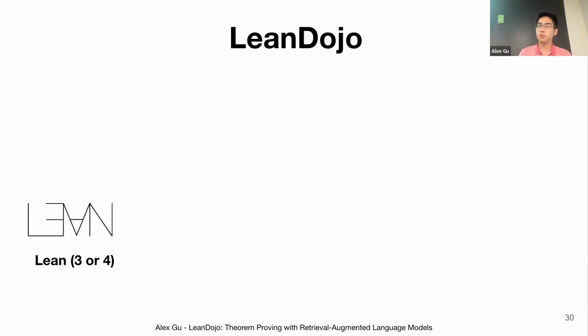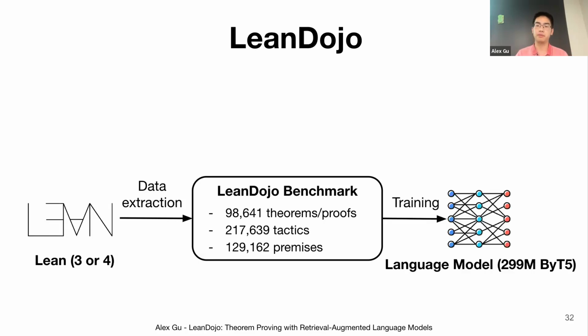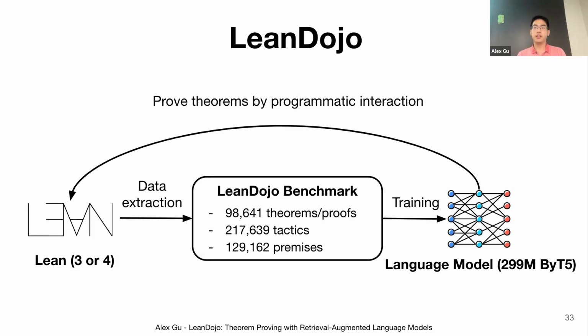Our tool is designed to work with the Lean proof assistant, both Lean 3 and Lean 4. Next, let's see the overall pipeline of LeanDojo. First, we need to extract a dataset from a set of Lean files. In our case, it's going to be a large library of math theorems, which is called mathlib. We use this dataset to train a model from scratch. In our case, we use ByT5 with 299 million parameters. Once trained, this model can then prove theorems by interacting with Lean programmatically. And LeanDojo provides this entire pipeline.